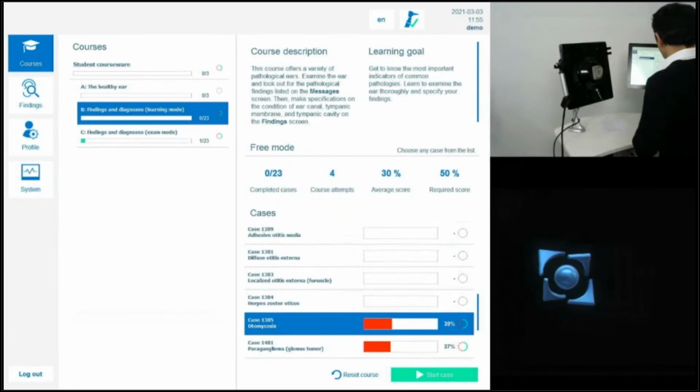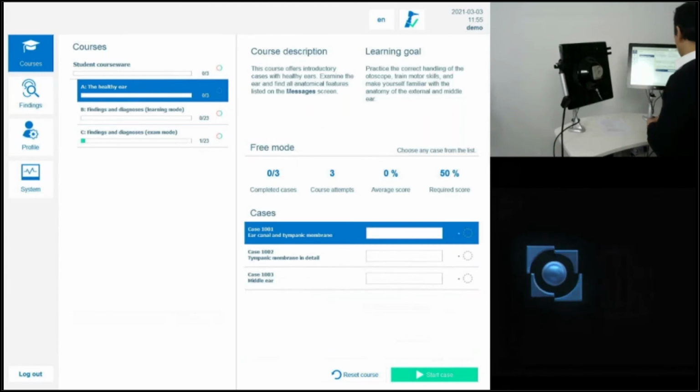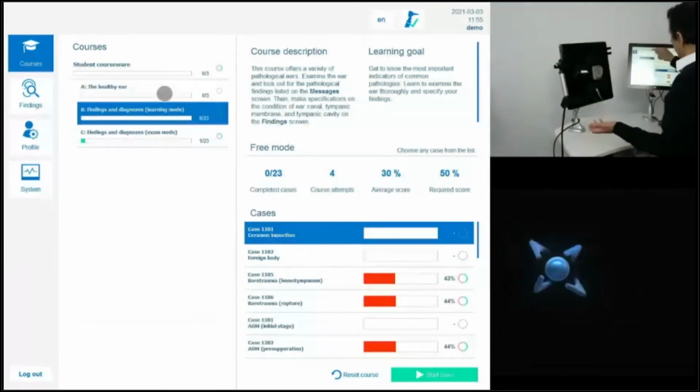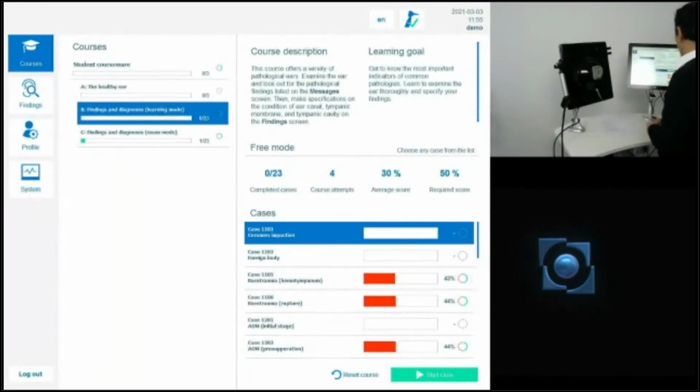Okay, and you can immediately see the courseware structure. It has three tiers. Healthy ear: this is about anatomy, basically the first level. Then in the second level, we call it findings diagnosis, there is again the learning mode, like we have demonstrated on the Eyesi Direct, and the exam mode in level C.